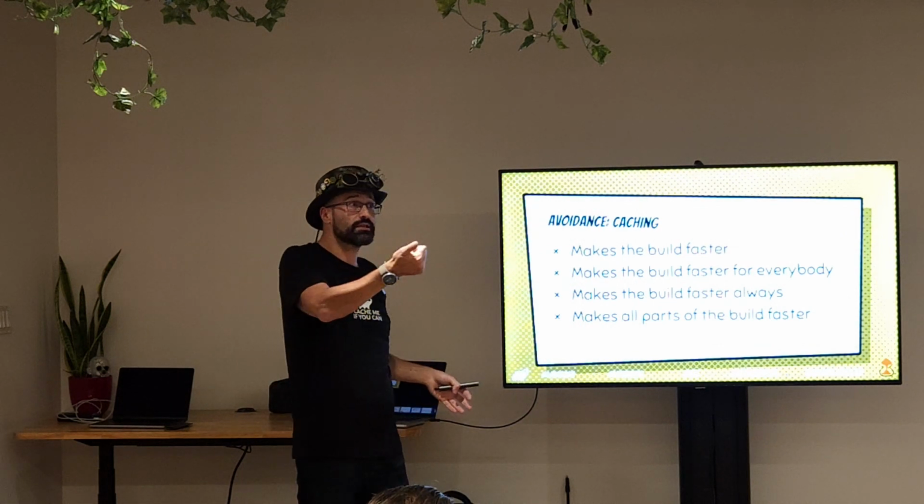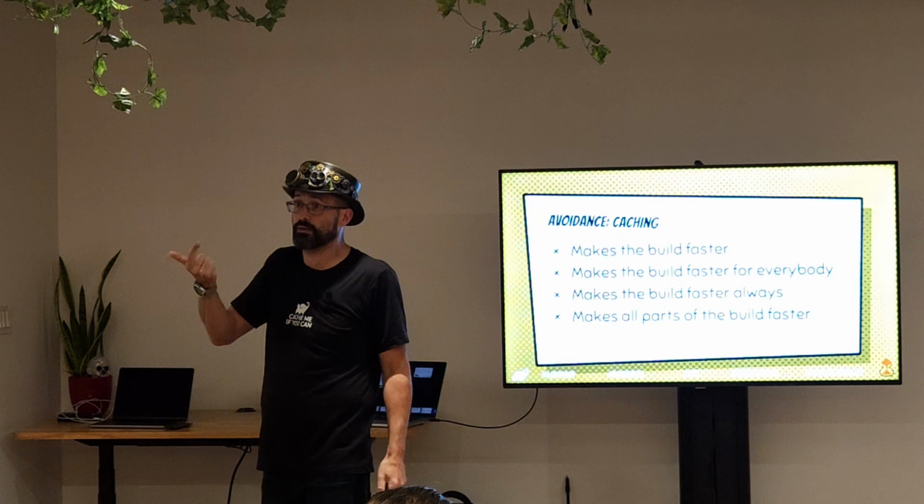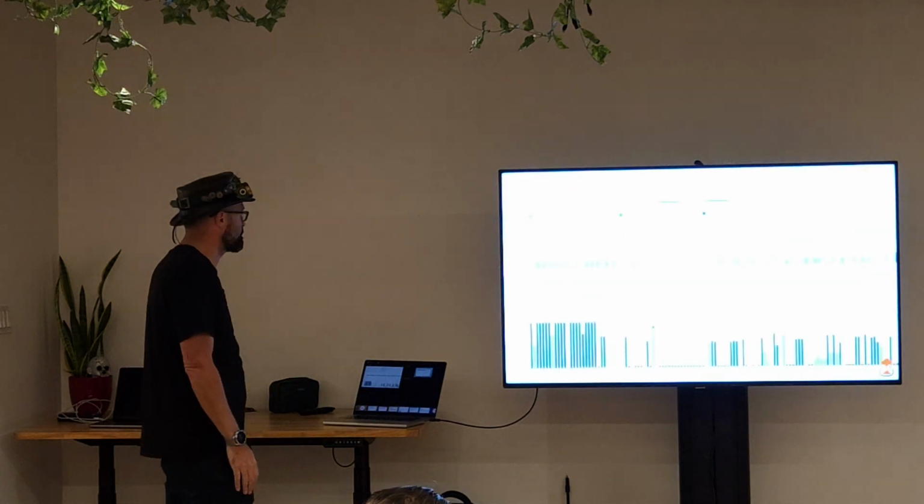It's true for building tasks and plugins. It's true for your own custom builds and plugins. Everything can be cached. Well, almost everything.